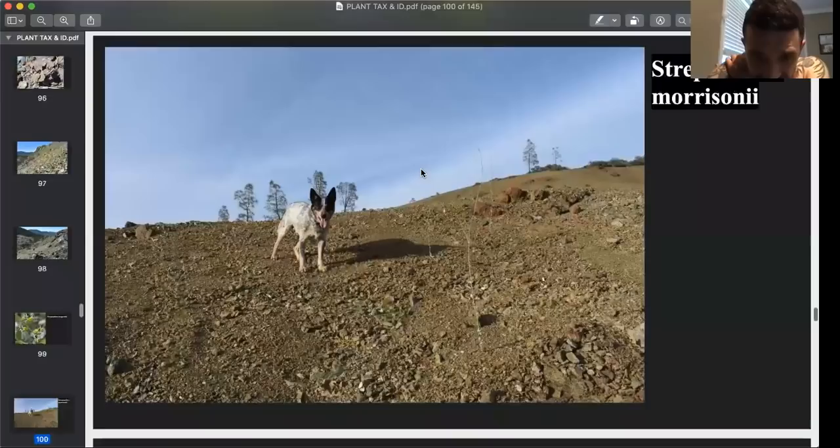This is Streptanthus morrisonii. Again, really dry, exposed environment. It's Northern California, but we're inland a little bit, so it gets really hot here. You don't want a lot of surface temperature exposed. You've got thin stalks, thin leaves, and then there's your flowers, but you get like 3 or 4 feet tall.